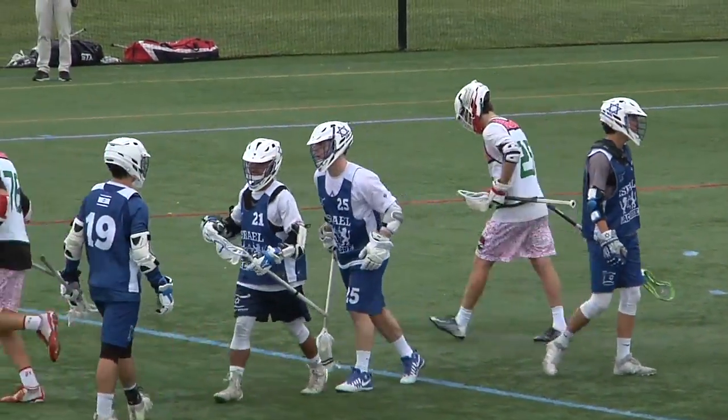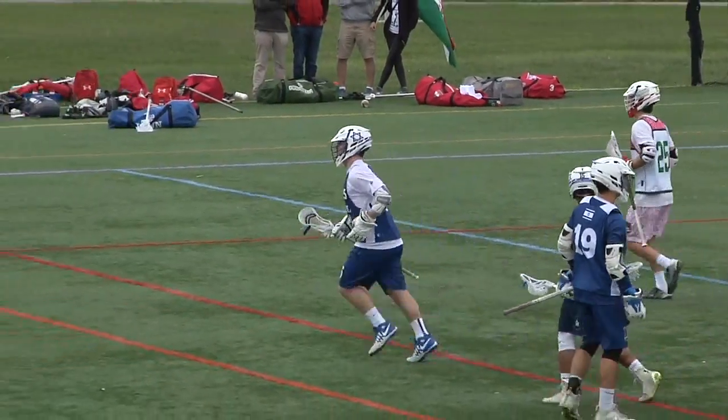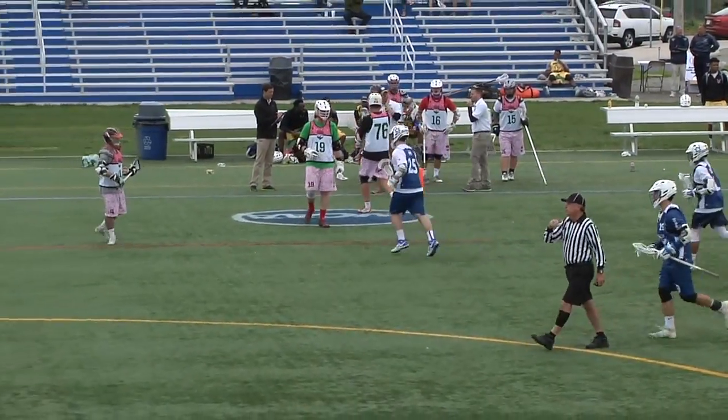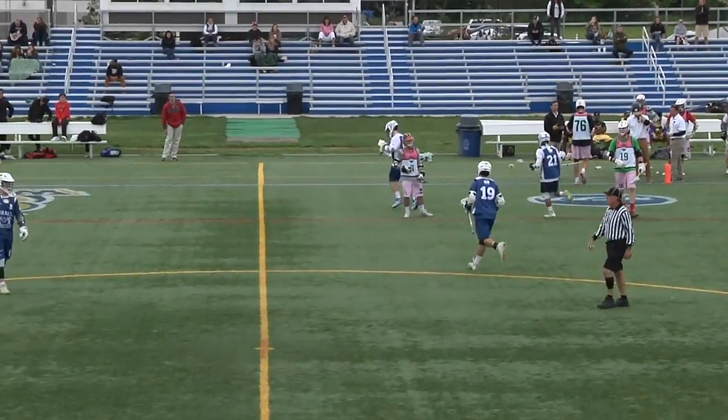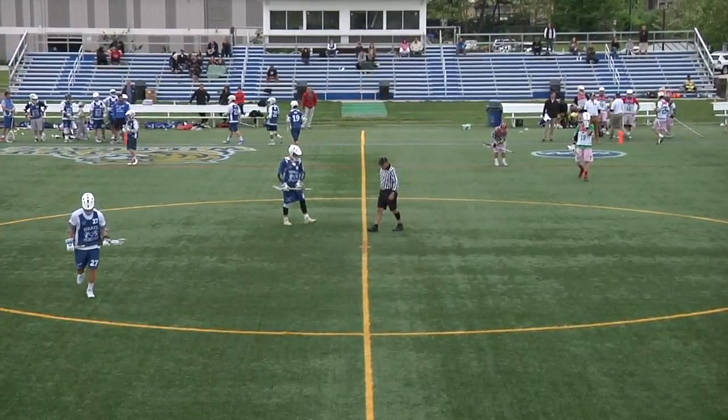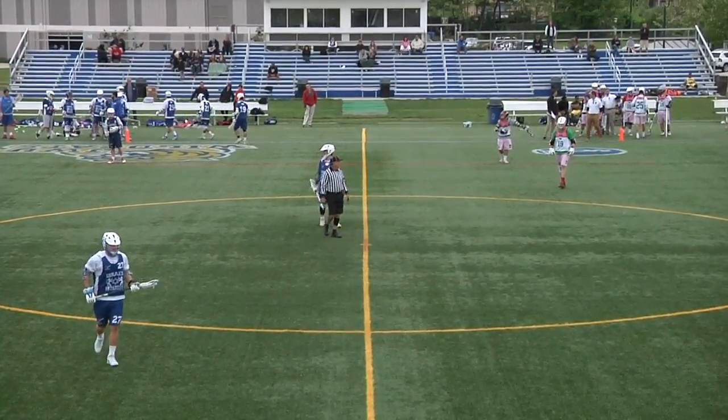Nice little goal there, Josh Offit, getting through the middle, taking the left-hand shot, finding a little high cheese, putting it away in the cupboard. It's going to give Israel a 5-0 lead as the last minute of the first half is starting to wind down. It's been great stuff just to see everything that's been going on.